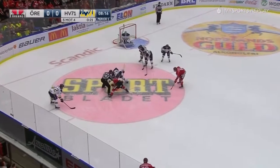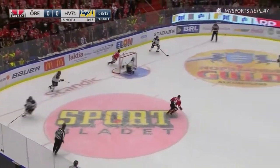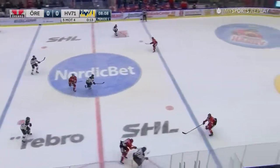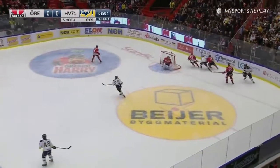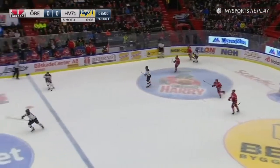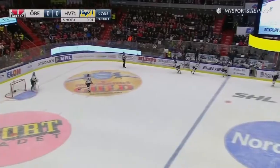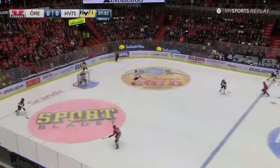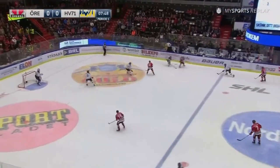Faceoff coming to the right of Wenzel. Spink Brothers on the ice as Tyler can't win that one back. HV will start out. Stenlund into the offensive zone. Trying to get the shot away, however. Fans on the attempt and coming away with it in his own zone is Dane Todd. And this one is lifted all the way down the ice, and that'll do it for the man advantage. As we're back to 5-on-5 action, HV71 0-for-2 on the man advantage so far in the first period.